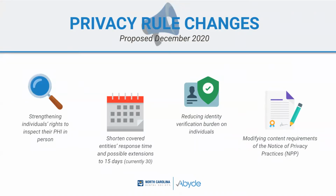They're also going to be shortening covered entities' required response time to record requests to no more than 15 calendar days, which is currently 30 days. And also possible extensions to no more than 15 calendar days, again, currently 30 days. This change is not unexpected and again, mimics the current focus on patient right of access.